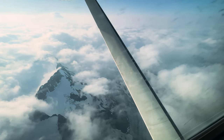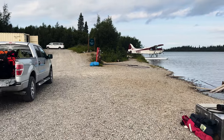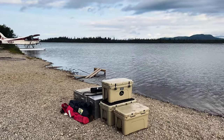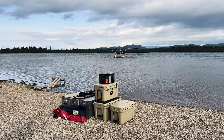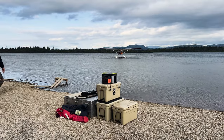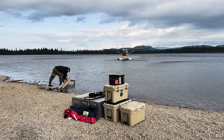Once we landed, we were shuttled down to a lake where we were going to catch our second flight, which was a float plane. From here, we'd be taking all of our gear ourselves, as well as all of the camp supplies needed for this trip. We were heading to a very remote spot, so everything had to be flown in coolers and bear boxes. So as you can imagine, we were not going to have a lot of luxuries throughout the week ahead.